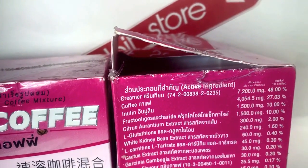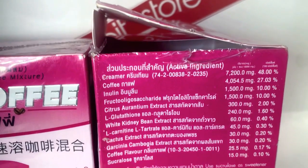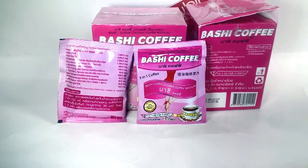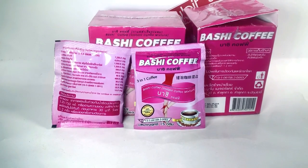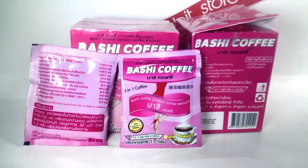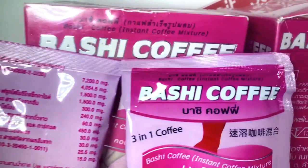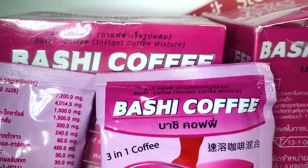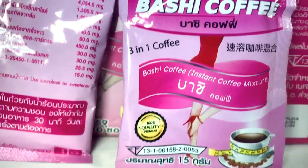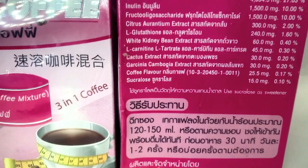It also contains essential vitamins B1, B5, B6, B9, and B12 which gives your body the nutrients it craves. The packets are infused with artichoke inulin, which promotes healthy digestion, making this the ultimate slimming coffee ever produced.